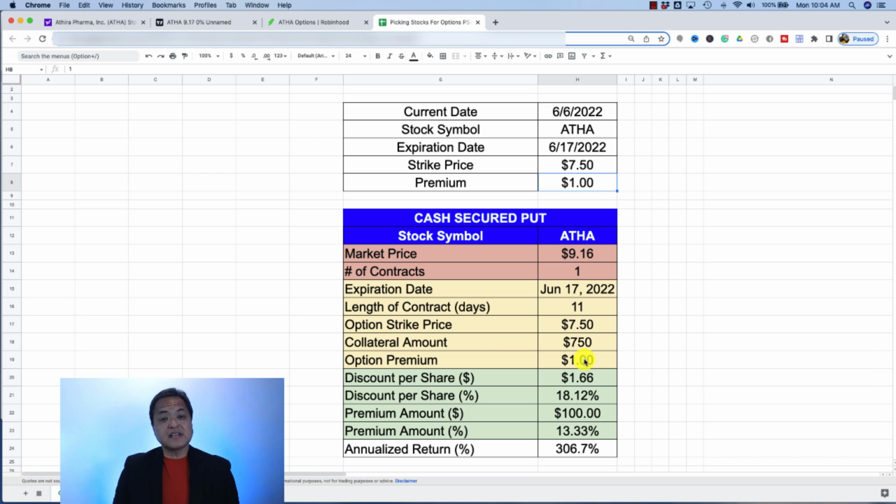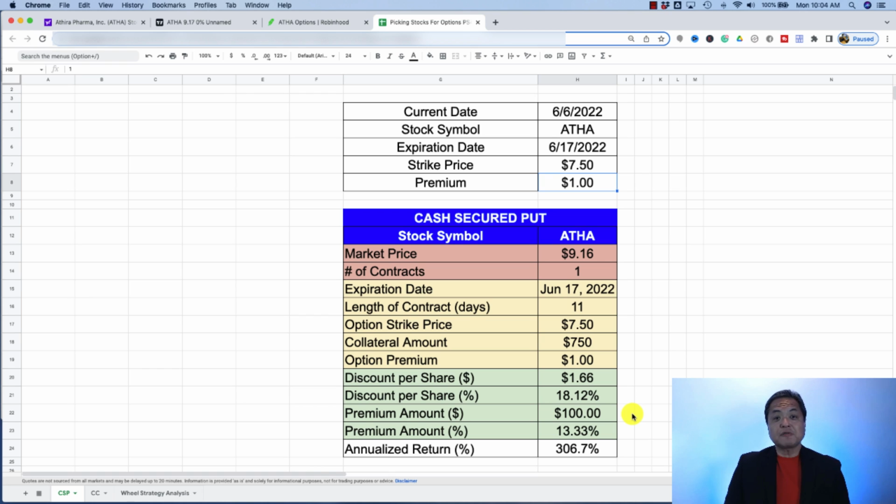Next, when I sell this cash secured put, I'll receive a premium payment, and that's going to be $100. And that $100 represents a gain of just over 13% based upon the amount of money I had to reserve as my collateral. So this trade's looking really good. I can make $100 or 13% in just 11 days.